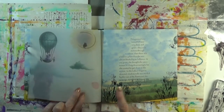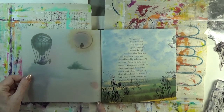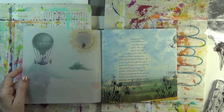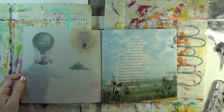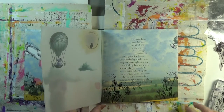Well, I guess when they say that stays on is permanent, they're not playing with us, because the alcohol took off maybe just the tiniest bit of it, but this is what is left. I guess I'm going to have to live with it. Okay.